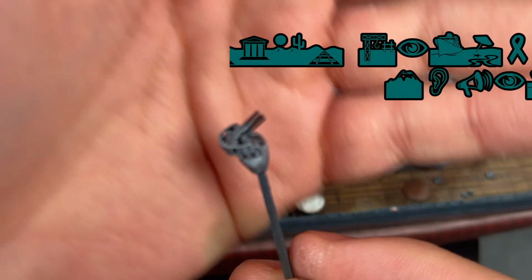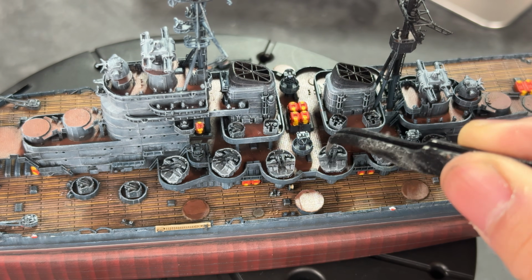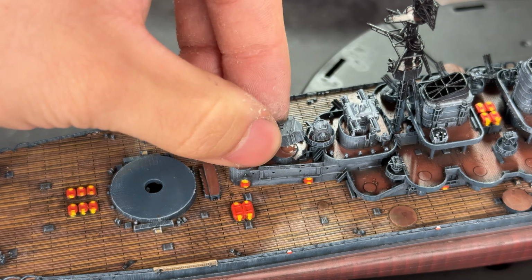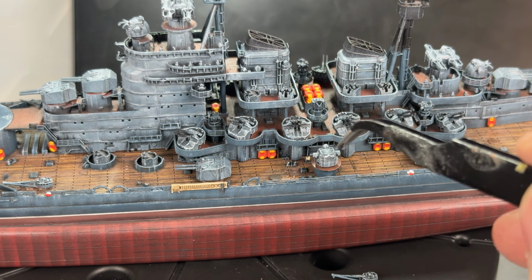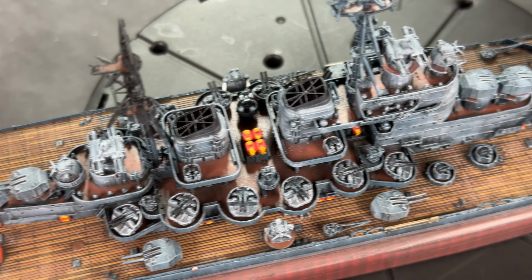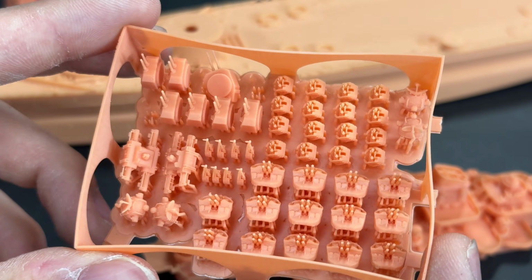Larger anti-aircraft mount. Them dual-purpose guns, I presume. I'm realizing now that I'm short 2 of the small AA guns. There should be 18, but the kit only includes 16. That's strange, considering it included plenty of extras for the other guns.